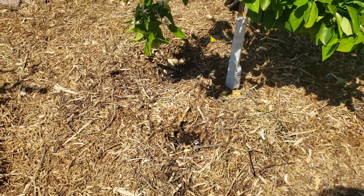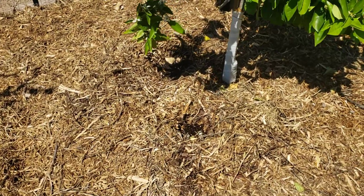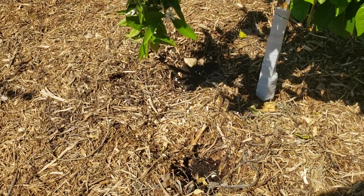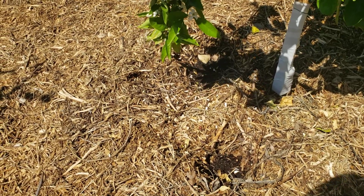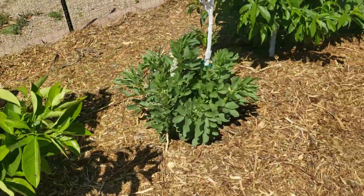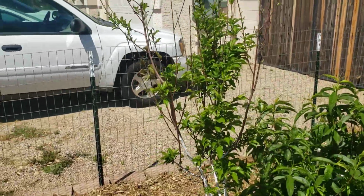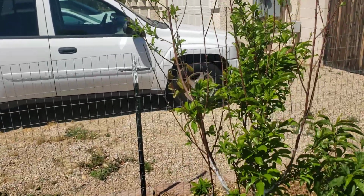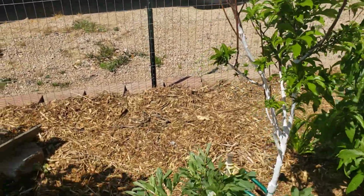Had to put all the new wood chips in here, but wherever you see a divot with some compost or mulch, that's where I got some seeds planted. I think I put some okra seeds in there. There's some more fava beans next to the Santa Rosa plum. That's barely starting to wake up. One of my last things to wake up is the plum.